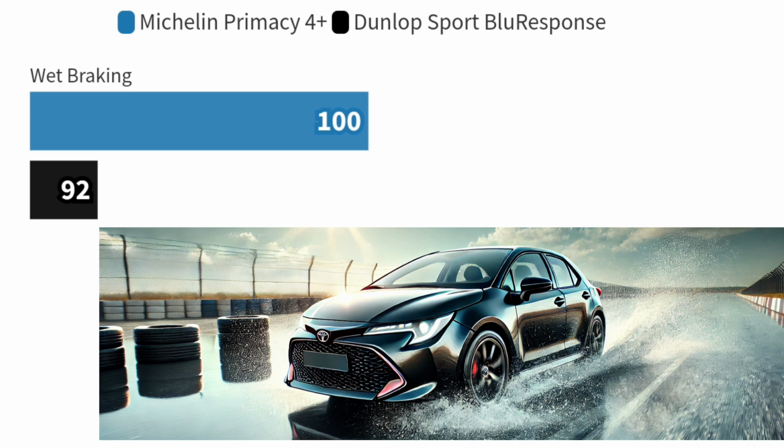In wet braking, the Michelin Primacy 4 Plus stops in 43.3 meters, outperforming the Dunlop Sport BluResponse, which takes 46.9 meters. That's a difference of 3.6 meters, a crucial factor in emergency braking situations.